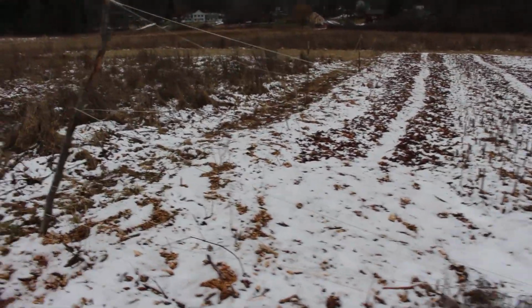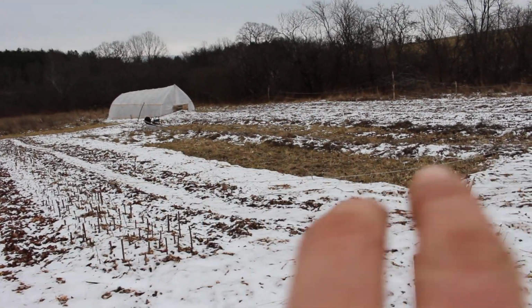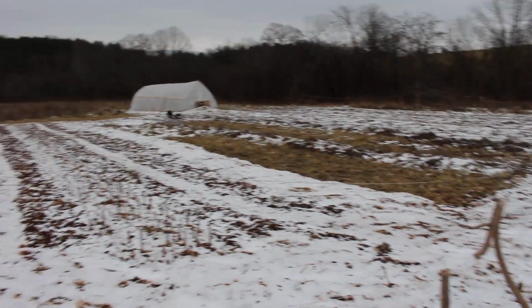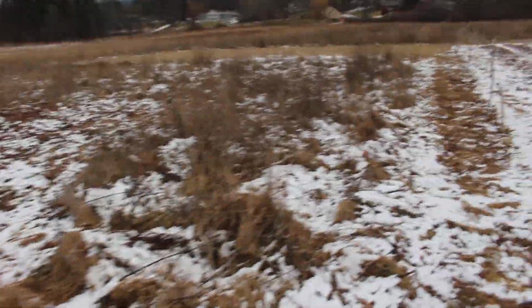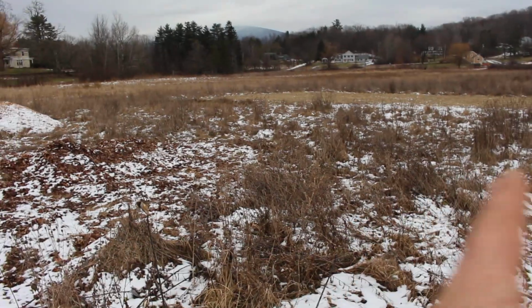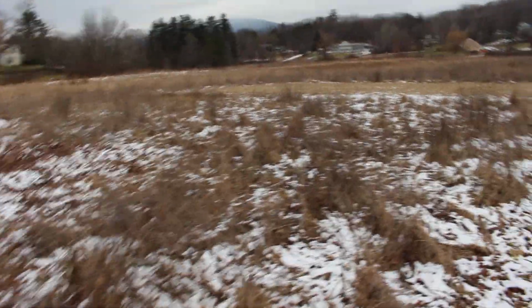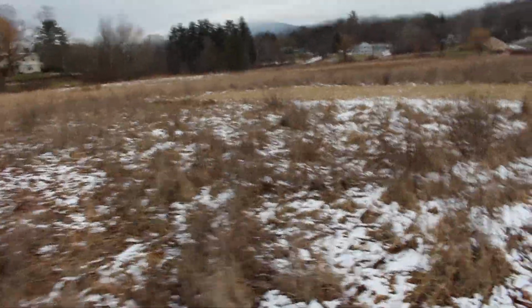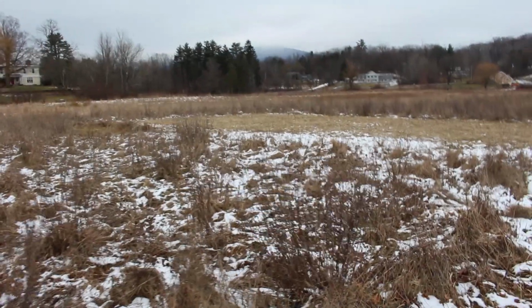And so I'm out here today, still trying to cover up these last little 2 patches with grass, wood chips, or leaves. But the leaves and the wood chips are frozen. And I was trying to get the rest of this pasture mowed with the scythe before it became winter. But time just didn't allow for that.